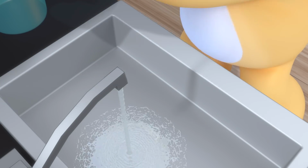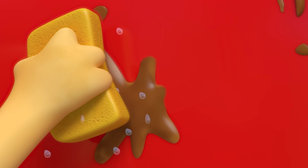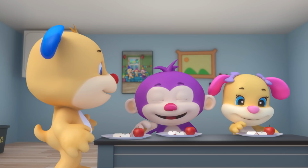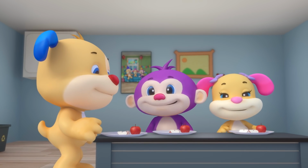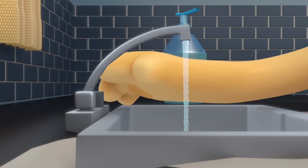Wash, wash, wash, clean and fresh. A soap party is the best. With puppies, sis, and monkey too. Wash their hands and toys, ooh.